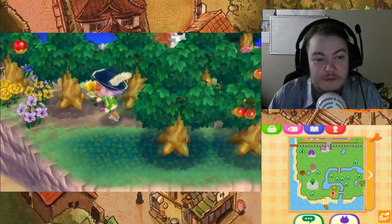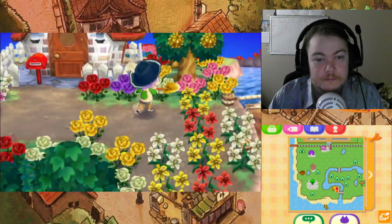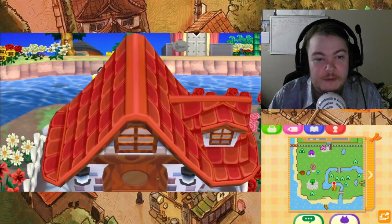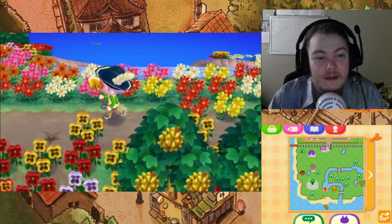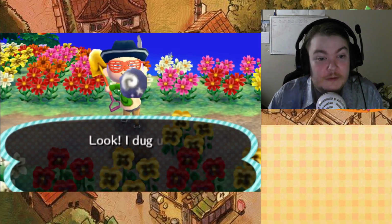I don't know what I would take her. I don't overly remember what the inside of her house looks like. It's been a while since we've been in her house. Oh, here's the fossil. Found it.